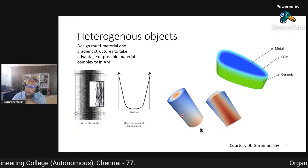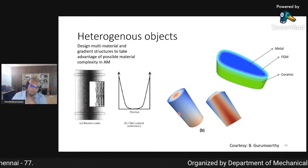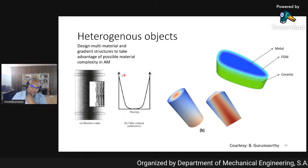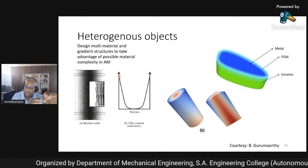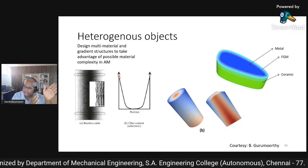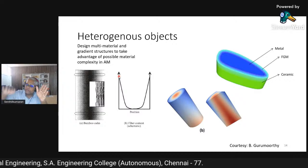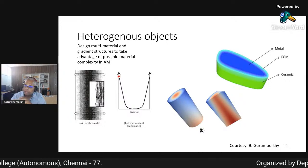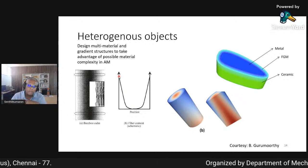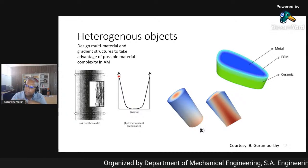So it has got graded properties. Look at the fiber content. It varies over the position. So you start from, let's say, one end of the spectrum, that is at the edge of the object, and then the property varies through the section. So this we can see in bones. In the marrow regions, you have a lower density. In the edges, you have higher density. So you come up with a part which has a variation in property.